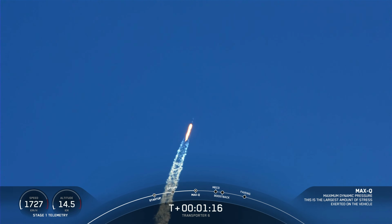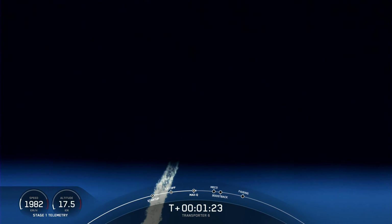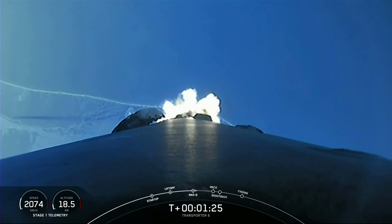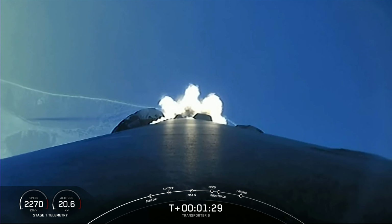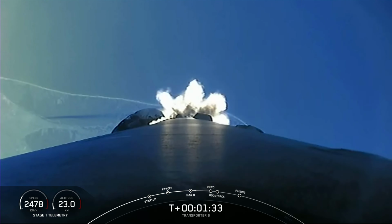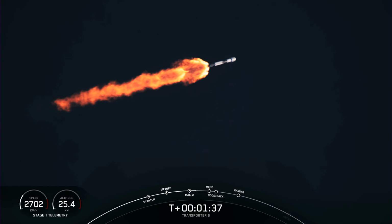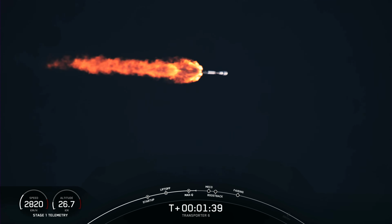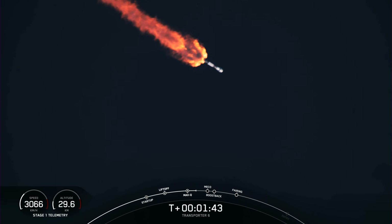Coming up, we've got several events back to back. The first of those is main engine cutoff, or MECO. There we'll shut down the 9 Merlin 1D engines in preparation for stage separation. Stage separation is where the pneumatic pushers will separate the first and second stages. And then we'll have second engine start number one. You just heard a call out for MVAC chill-in, so we've begun chilling in the turbopumps in preparation to start the Merlin vacuum engine on the second stage.